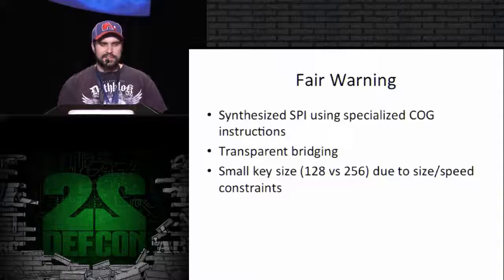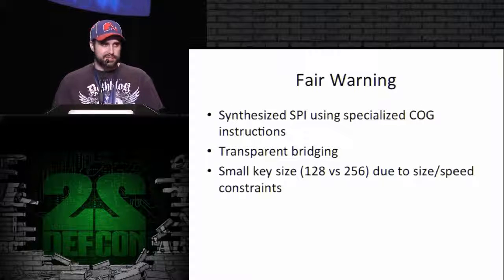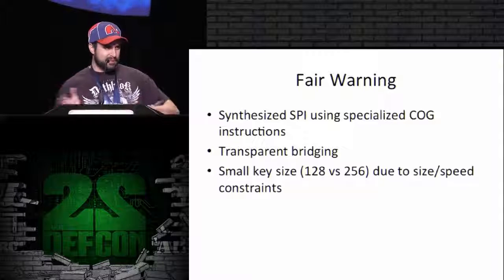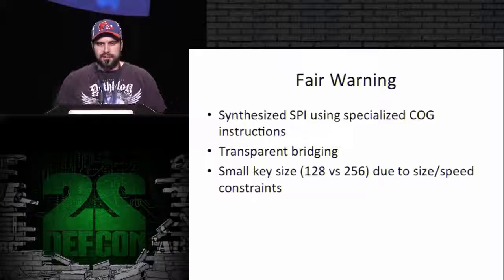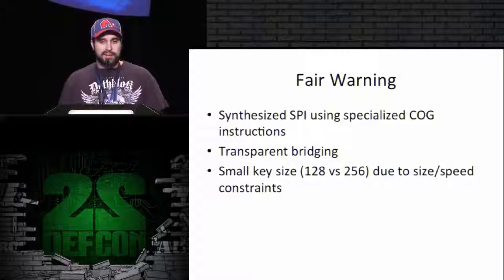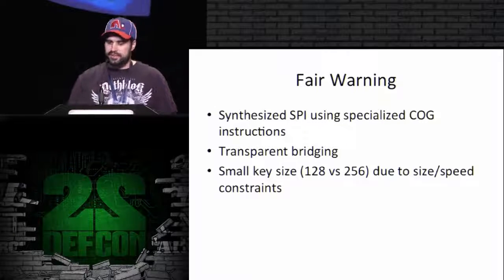So fair warning about this badge when you go to pull it off GitHub. We had to use a specialized SPI cog to be able to do what we did. It runs in transparent bridging, so attempting to figure out what's happening from the side where the encryption's running is very hard to do. And then for our particular implementation that we'll be making public, it uses a 128 key. It can use 256, however, it will go very, very slow because the propeller is not very fast.